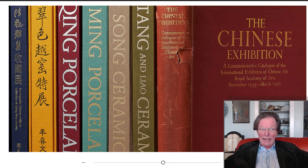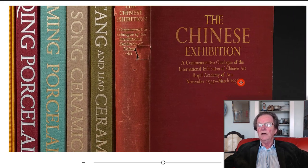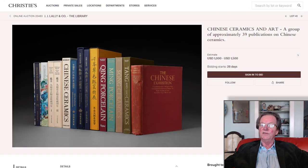And that was that legendary show that they did in London back then, where they sent in thousands of examples of Chinese art from around the world and from private collections. It was an absolute phenomenon at the time. And this book is all black and white, because I have a copy of it, but it has a lot of images in it. It shows the show, and it's worth having.